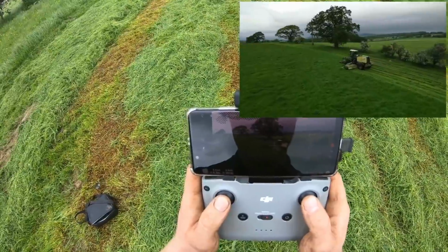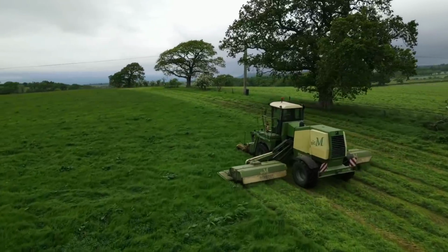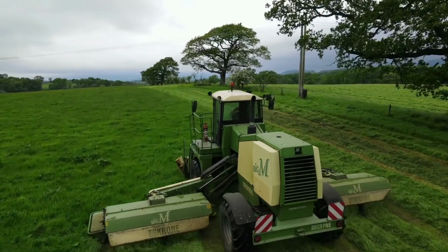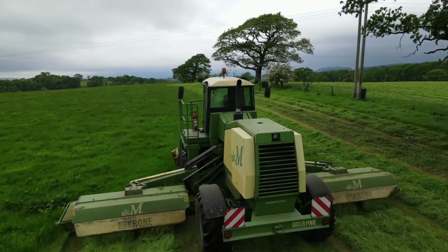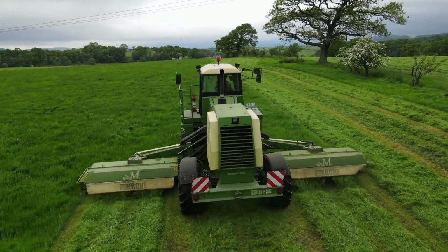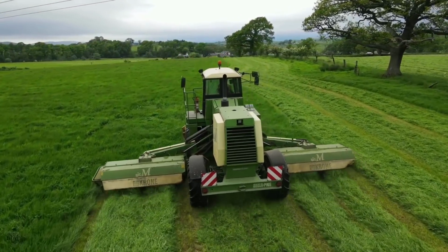It's a bit dark there, I don't know what's happened there. Some machine, so she is. See, that's the brake sensors, thinking I'm going to crash. No.